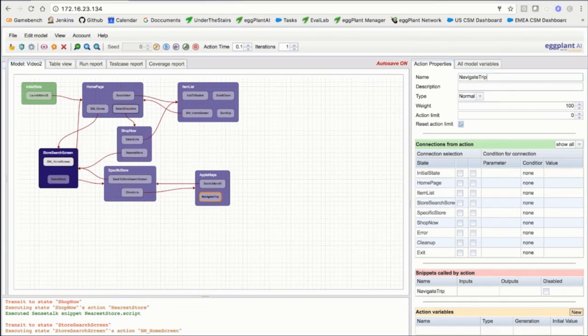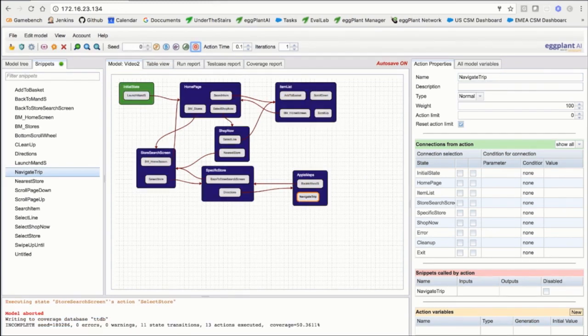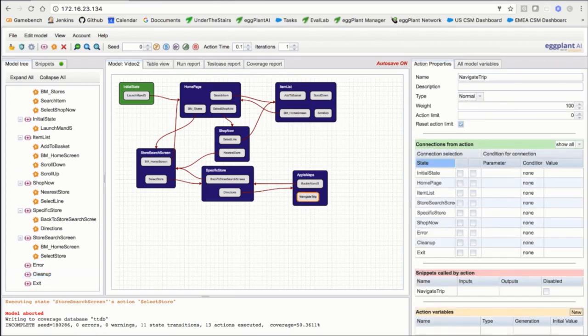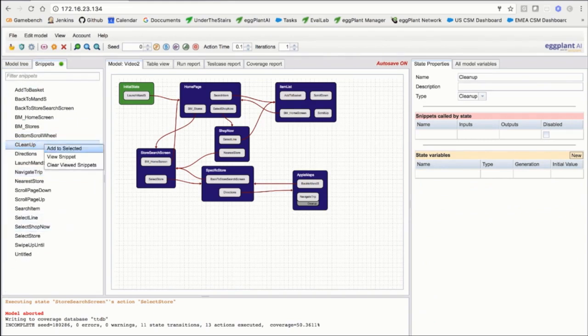So what we should have done here is go to navigate trip, and link this to an exit. What we can do now is click here on abort, and that will stop the running of the model. Obviously, what we were doing there was just going to run the model forever. Actually, within navigate trip, you would want to add a cleanup here. So we can go to cleanup, and then add this to cleanup. And then for the cleanup, we can add this snippet, which is going to be our cleanup snippet.